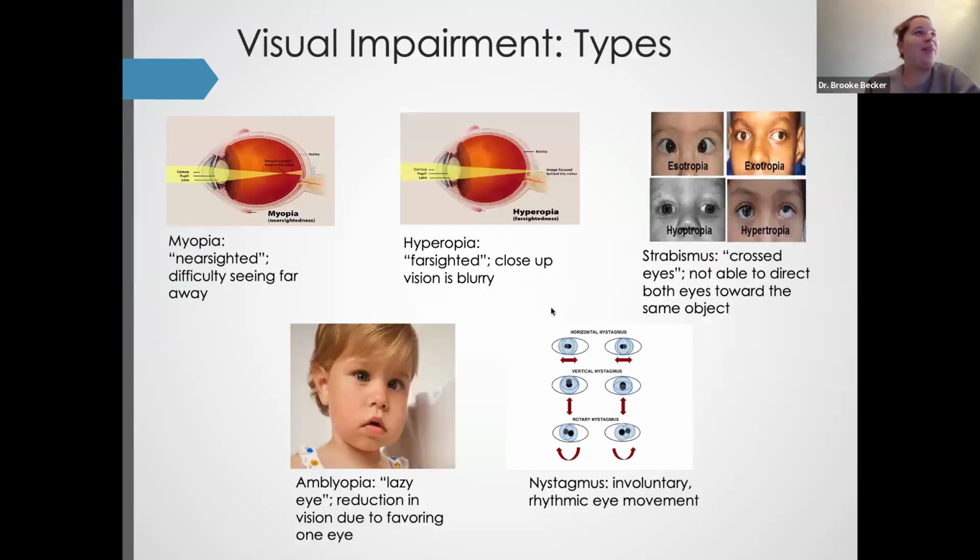Okay, so visual impairment. So myopia is nearsightedness. So nearsightedness means they cannot see far away. It's kind of counterintuitive. It's kind of the opposite of what you would think. So myopia is nearsightedness, which means hard time seeing far away. Hyperopia is farsighted. So you can see good far away, but up close it's blurry.